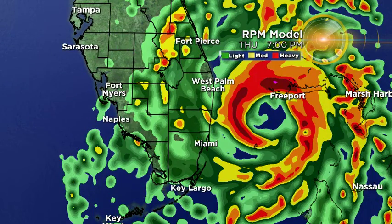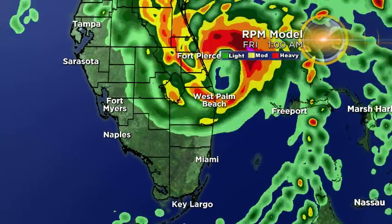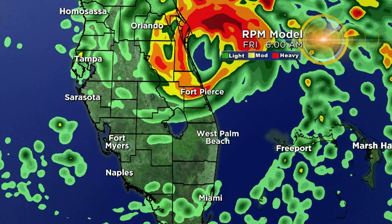Timing everything out, that's what you want to know. You want to know the when, the what, and the how much, right? Well, this is the when. At 7 p.m. this evening, we're going to see some heavy rain bands moving ashore around West Palm Beach. Street flooding is definitely possible in parts of southeast Florida. Again, Miami not picking up a ton of rain. Fort Pierce, even over to Orlando, we're looking at some very heavy rain bands.